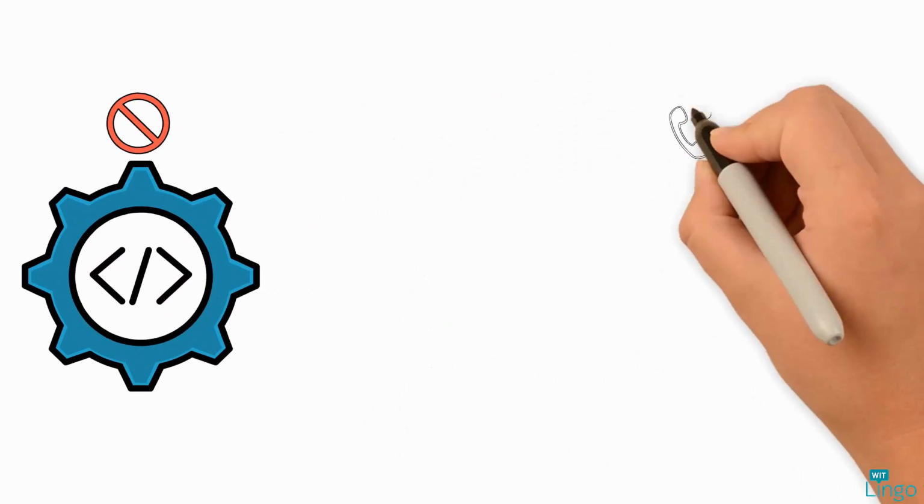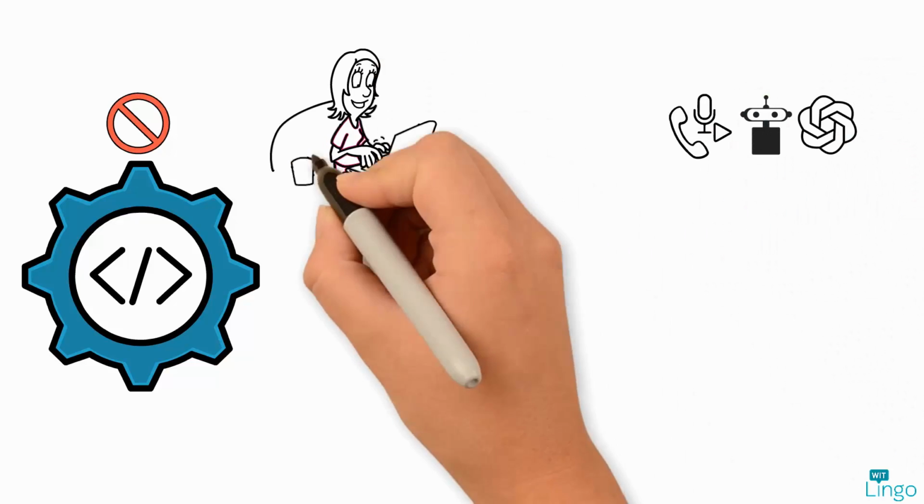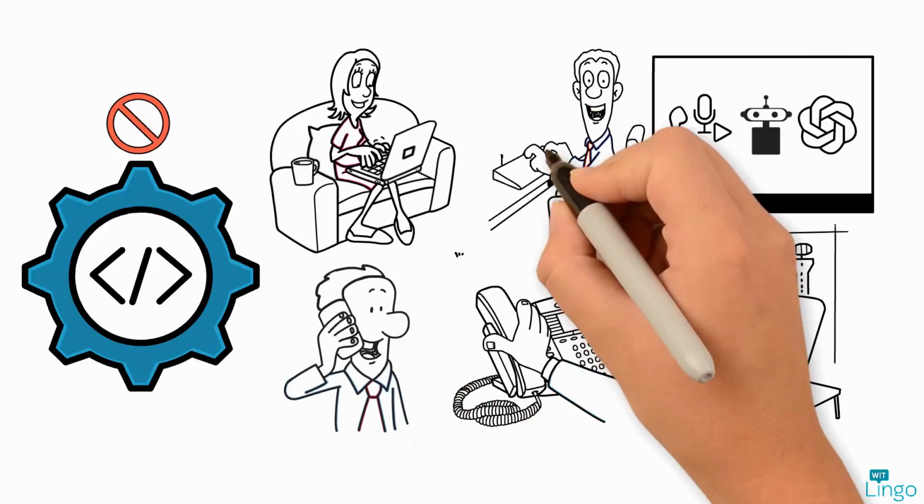So power up your IVR or your chatbot by adding a custom ChatGPT to it, and let your customers get the answers that they want by just asking naturally.